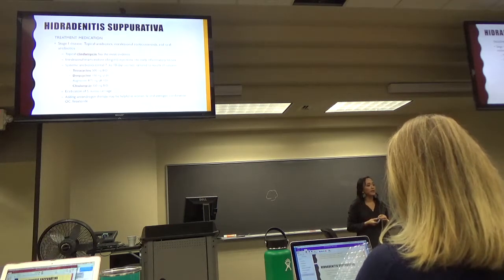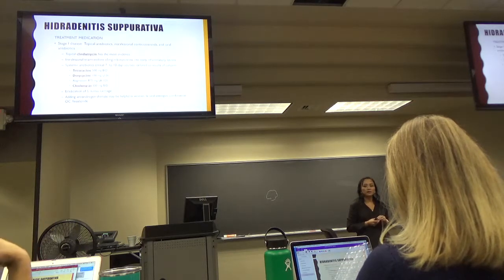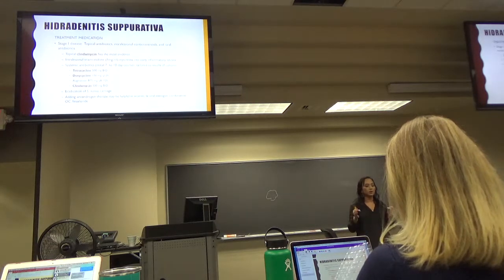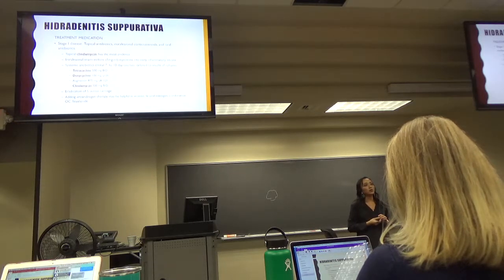These are the treatments by stage. So stage one, you could use a topical antibiotic, like clindamycin. You could also do steroid injections into the lesions themselves, just to decrease that inflammation. Because what you want to do is slow the progression and decrease the chronic disease. And these are just other antibiotics you could use.